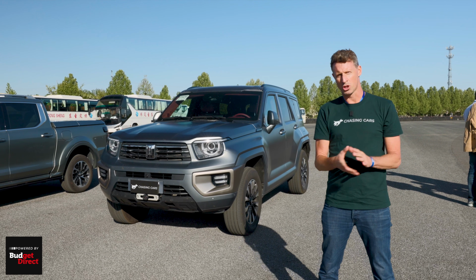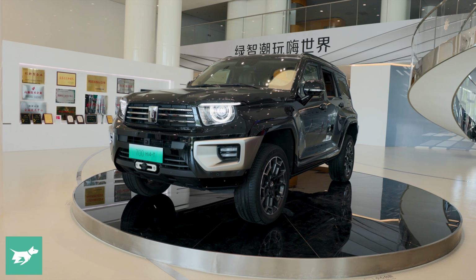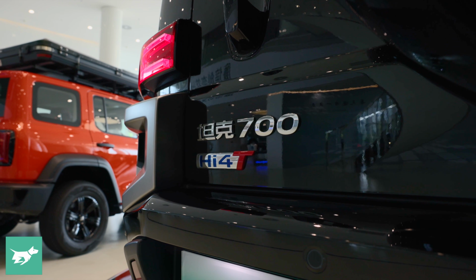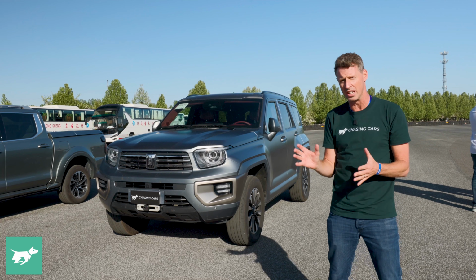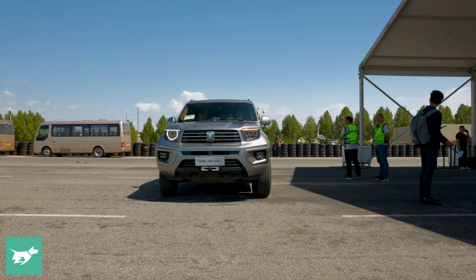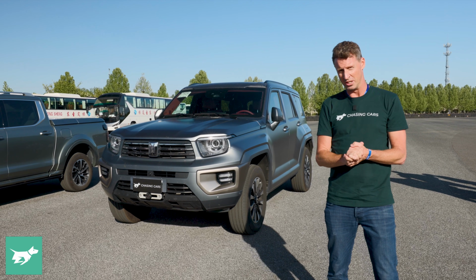How much do you think Australians would be prepared to pay for something badged GWM? Well, take a look at this. This is the flagship GWM Tank 700, a rival for the Toyota Land Cruiser 300 series and the Nissan Patrol, an absolute giant of a vehicle. It's on sale here in China where I am right now. And the price, when we translate it into Australian dollars, is close to $150,000.